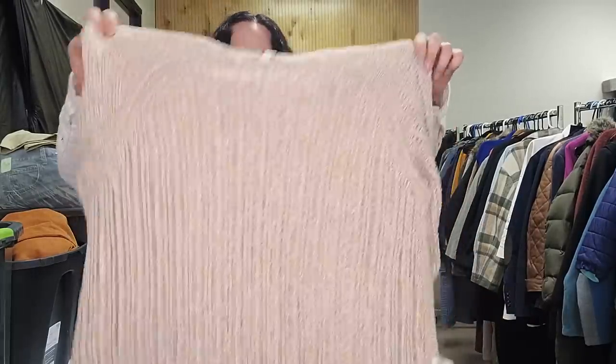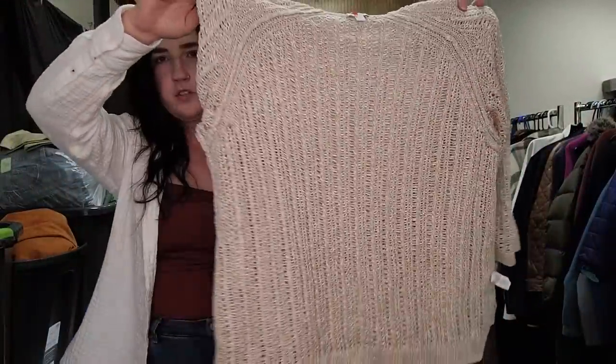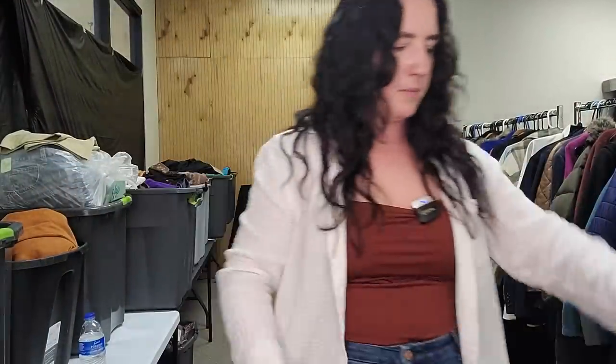This one is inside out, but easy to show you. It is an open knit, beachy kind of oversized sweater. This is really popular right now. I will probably list that for 30. And as long as I can factor stack enough with those, it's usually a good flip.